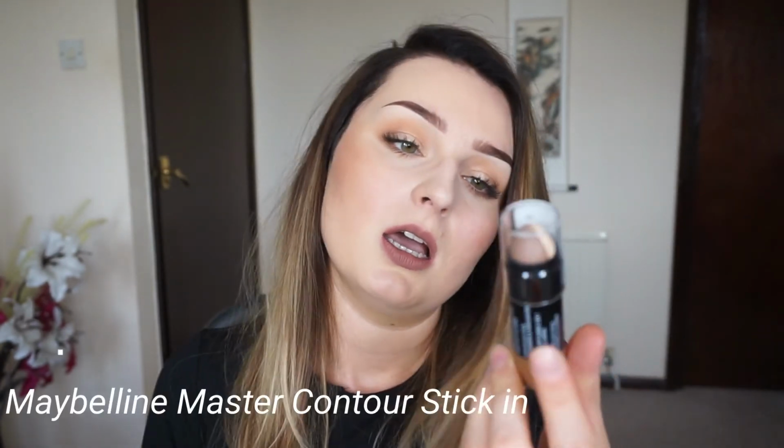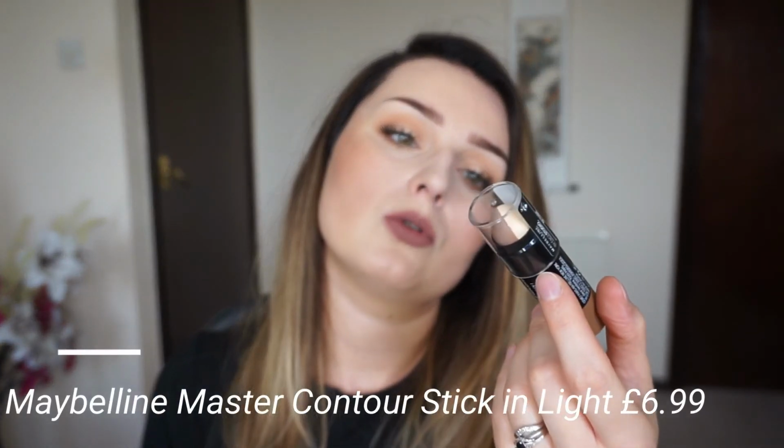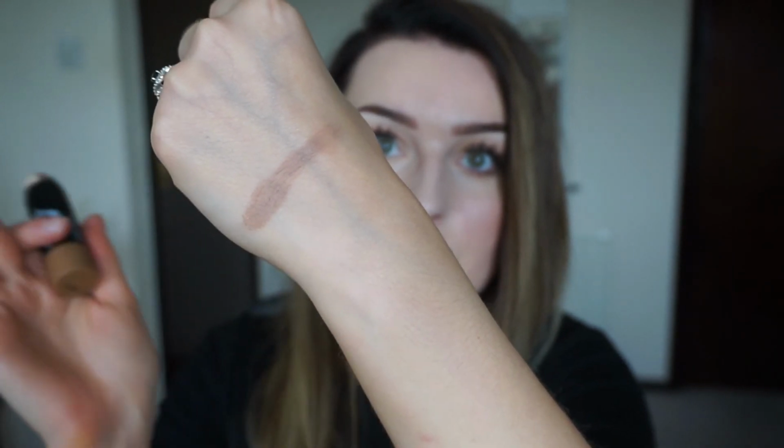Now, the final thing I bought is this Maybelline Master Contour Stick, which I've mentioned in my top 5 drugstore favorite products all the time. It is this beautiful contour shade. As you can see, it's very nice, not too orange. It's definitely an ashy, cool tone shade. It blends so well, and it is affordable.